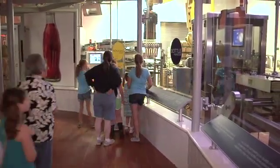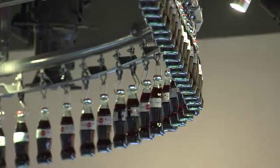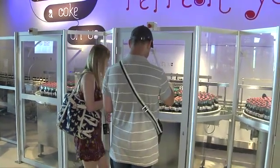We also have a fully functioning bottling line that's here at the World of Coca-Cola that bottles these products that you see flowing over our head right now. So cool. So each of our guests get to take one of those home at the end of their time.